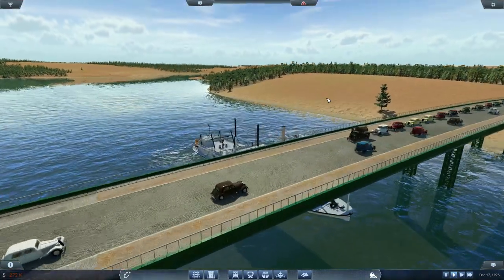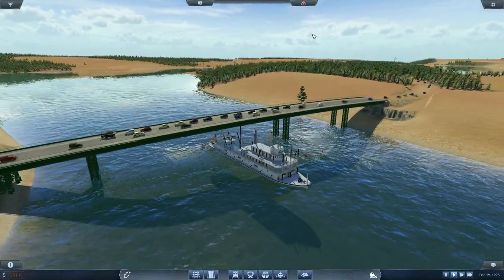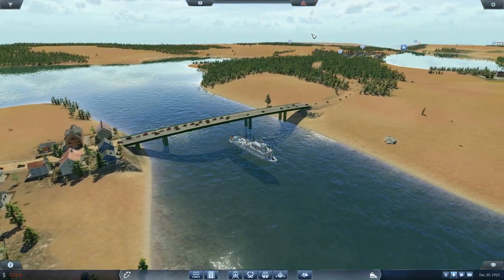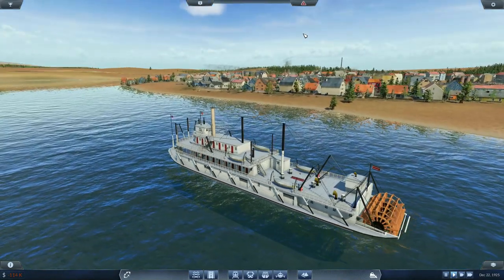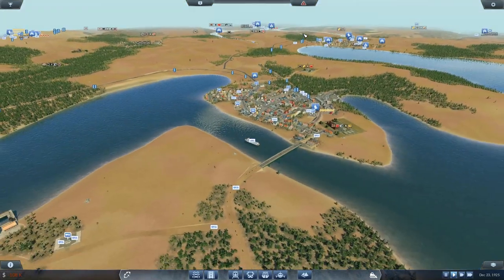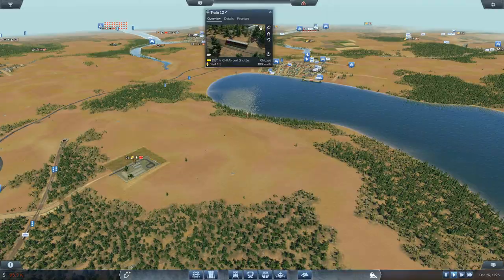Oh, look at that. Oh, you're holding up the traffic, buddy. Clearly, these guys haven't heard of modern times. Well, that tends to happen when you have a brawling transport empire to take care of. Ah, looks great. Let's tag along on this guy as he pulls into Chicago.